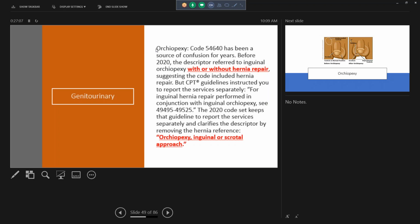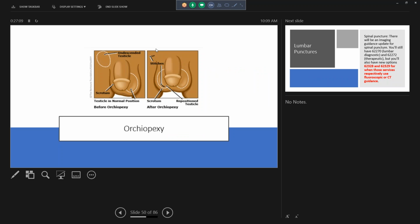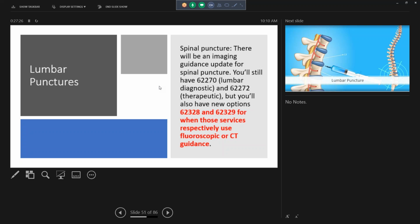And if you don't know what an orchipexy is, the word pexy, for us coding nerds who aren't medical, means surgical fixation. So they take the undescended testicle and they surgically fixate it down here. Orchy is the term for testicle. So, yay, no big change. They just took out the words with or without hernia repair.